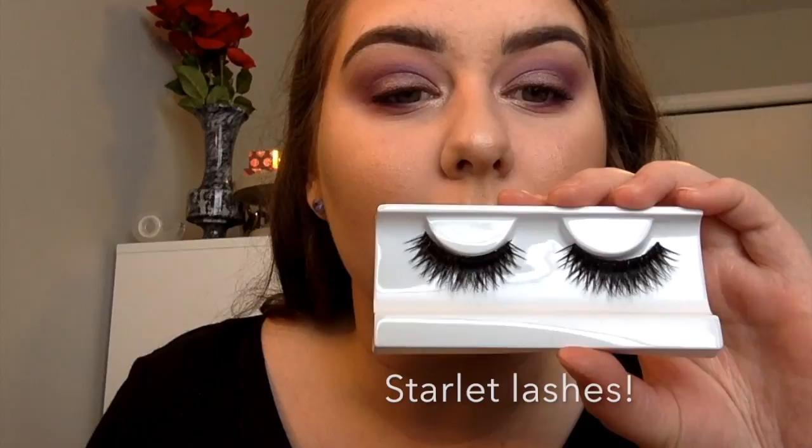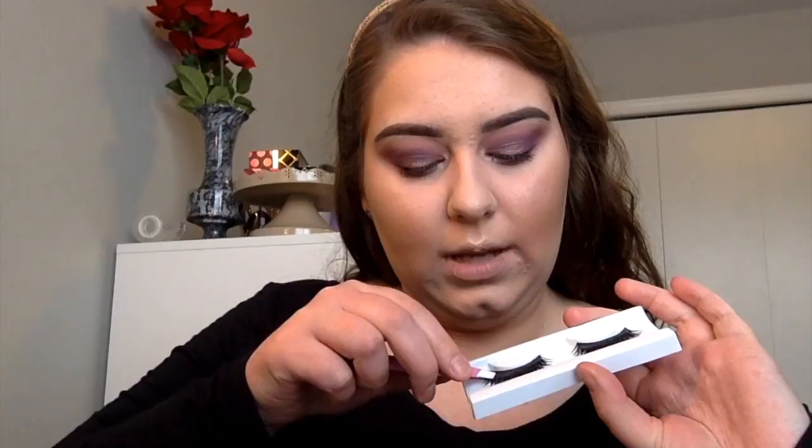I picked my eyelashes that I want to do. These are the Starlust by House of Lashes. I feel like these would be pretty nice. These ones have a really thick band. I guess that's the only thing I really hate about House of Lashes. Make sure to cut any areas off.